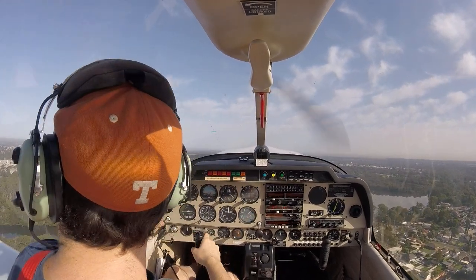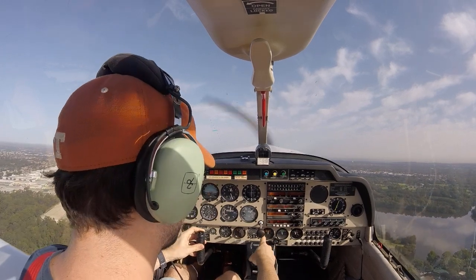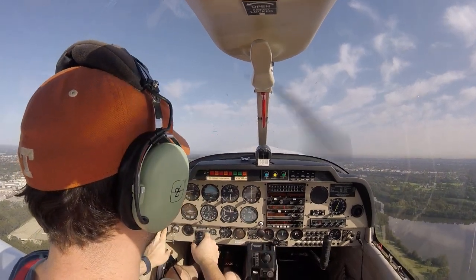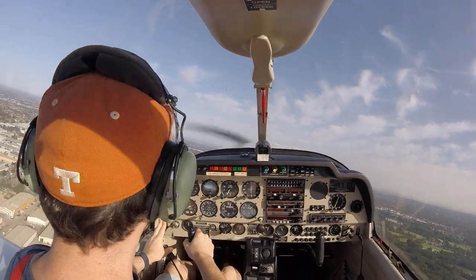Flaps are up, power is full. Fuel pump is on. Engines, temperatures, pressures are green. Go around. Traffic in sight, going around, Foxbat 8094.